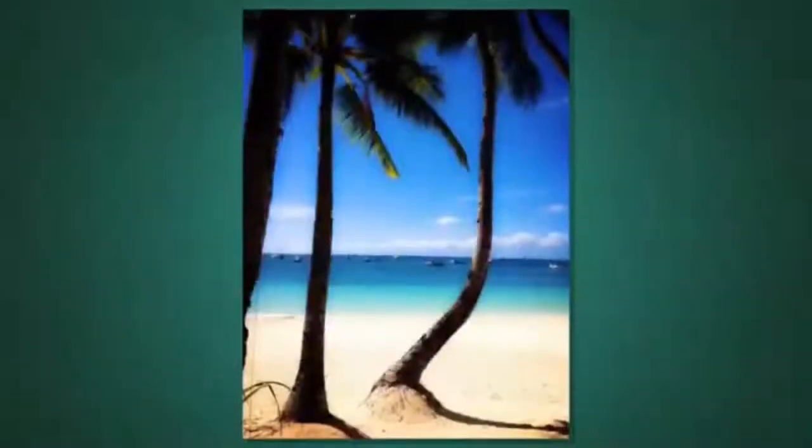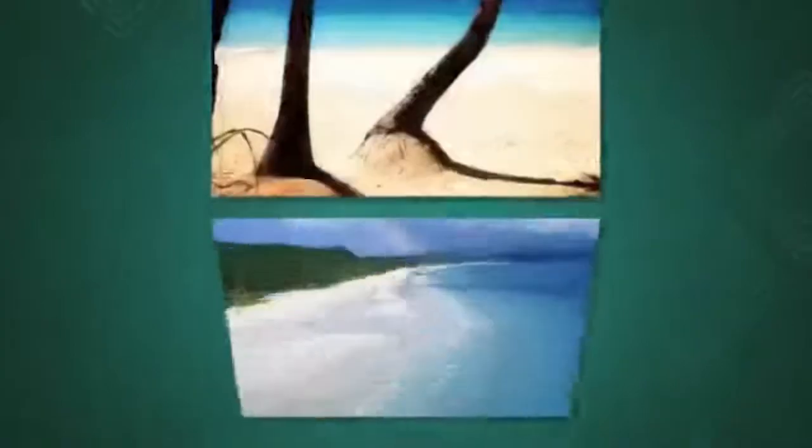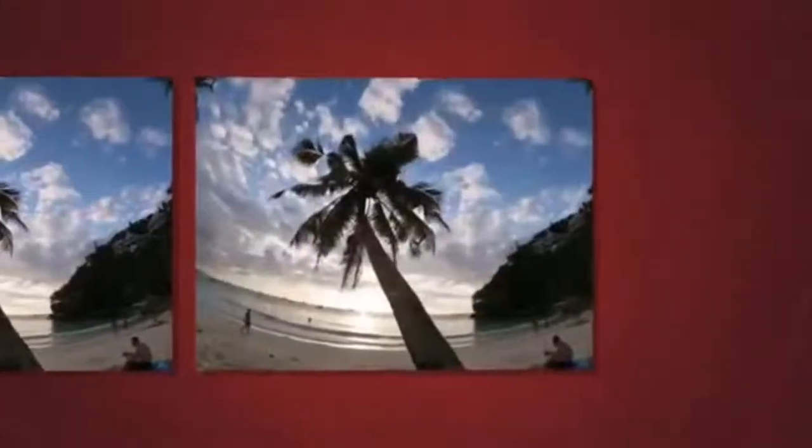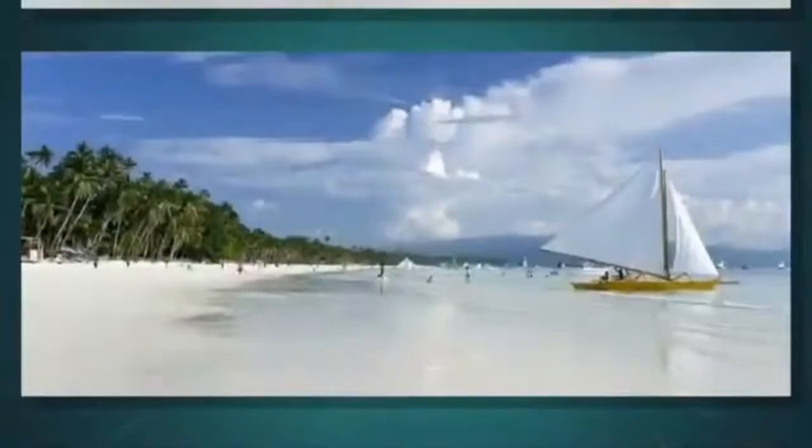They have the world's best beaches. Actually, they have like top 10 beaches in the world.